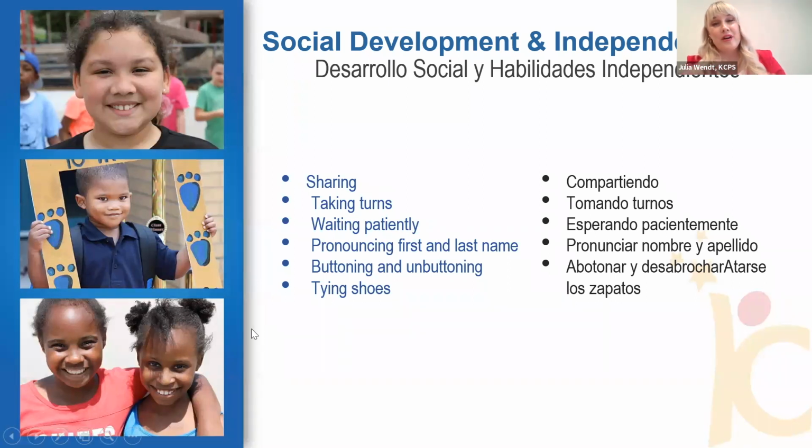In pre-K, we are a 1-to-10 ratio. There's 2 teachers for every 20 students. In kindergarten, we have as many as 25 students to 1 teacher. So they will need to be more independent in kindergarten.